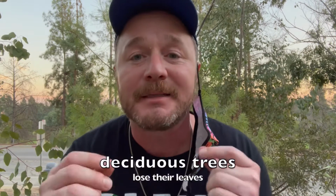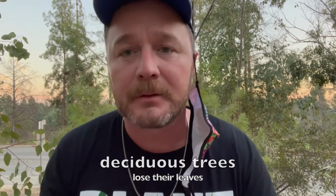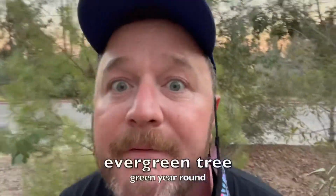So my first question is, who changes? Which kind of trees change and which ones don't? So I came here to Griffith Park in LA to go check some of them out. And the first thing that we definitely know, we just saw them in my backyard, are the trees that change colors. They drop their leaves. Those are called deciduous trees. And the other kind of tree, the tree that doesn't drop its leaves, is called an evergreen.